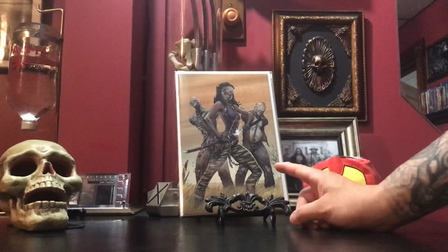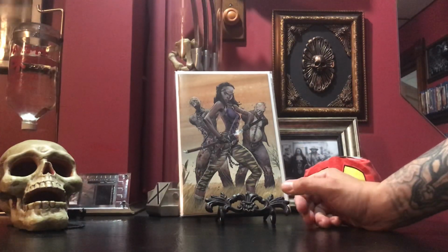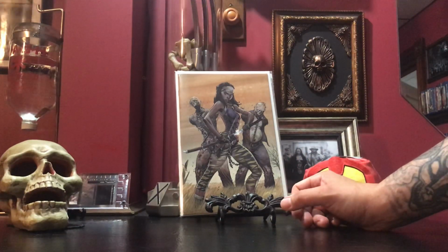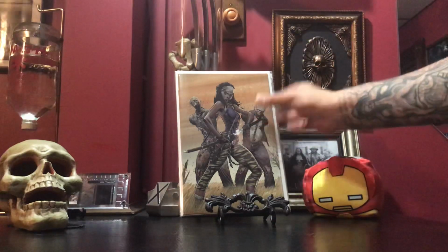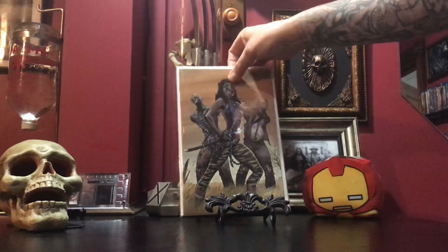This is a J. Scott Campbell cover. I lucked out and got the virgin. J. Scott Campbell draws beautiful women, and obviously, he's very good at drawing zombies, apparently, too. I'm very happy with this. It was a great catch.